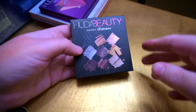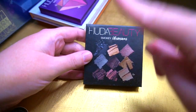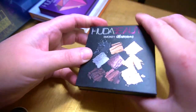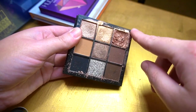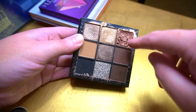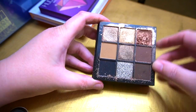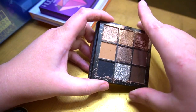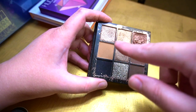Now, if you want to talk a smoky eyeshadow palette that is fantastic, it is the Huda Beauty Smoky Obsessions palette. I love this one. Sadly, I dropped it and it got all crushed, the rose quartz shade. But this is just perfect for smoky eyes because you have your shimmer, if you would like some shimmer in there, you have a pure black, and then you have your browns.